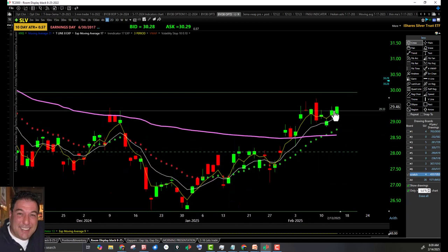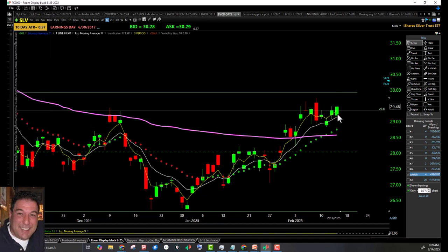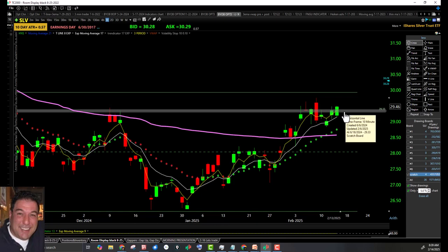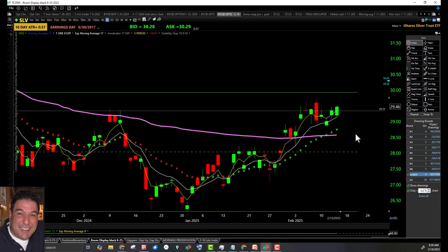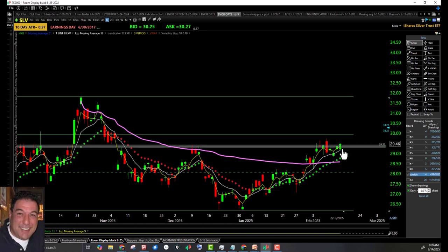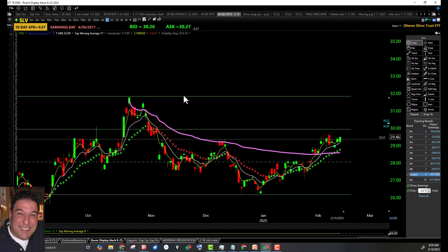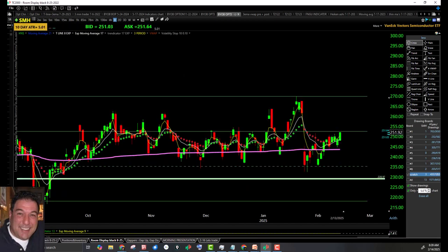Price action yesterday, and make sure I got the right candle. All right, higher low, higher high, closing over the trap. That's bullish. Over the 17, also bullish. Over this 12-year high anchored VWAP, also bullish. Up in the upper third, also bullish. Okay, so SLV, bullish. Let's take a look at SMH.